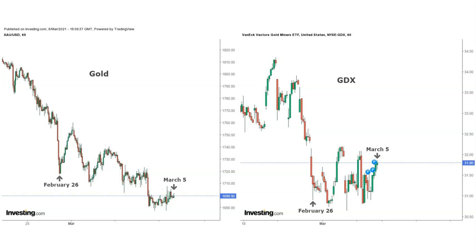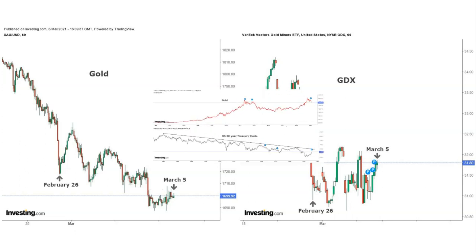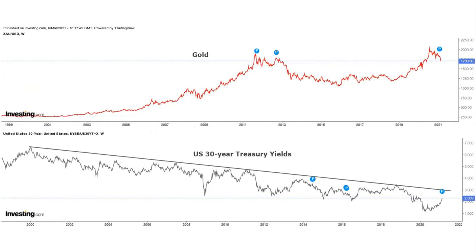Finally, I would like to briefly discuss US long-term interest rates. The reason for gold's decline since August 2020 up to date is explained by the rising long-term US interest rates, which is true. As you can see, US 30-year Treasury yields doubled, reaching almost 2.3% from March 2020 lows, whilst gold lost around 18% during the same period.